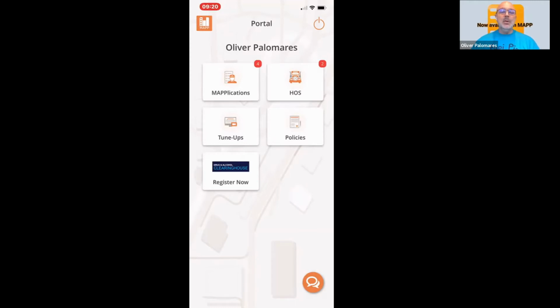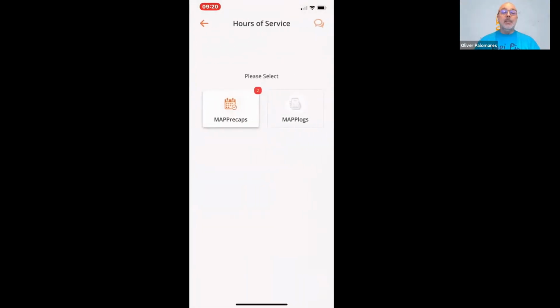I can see there's a new tile here that says hours of service, and that there are 2 items that are pending. So I best click on this tile to see what's going on. By clicking on it, I see that we have 2 recaps apparently in the queue. You also see MAP logs on the right-hand side, and you see that this is grayed out because we are not ready to release this until the end of Q4, as mentioned earlier. Also, there will be a 3rd tile coming soon that is going to say MAP scan.